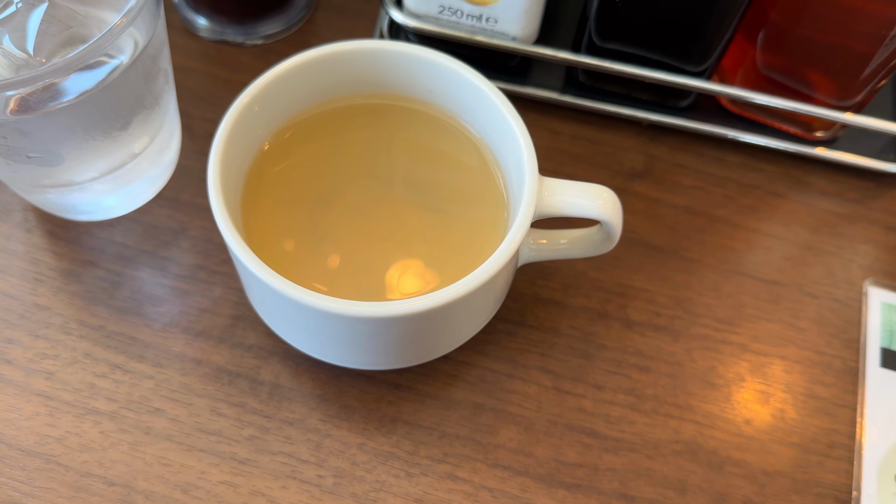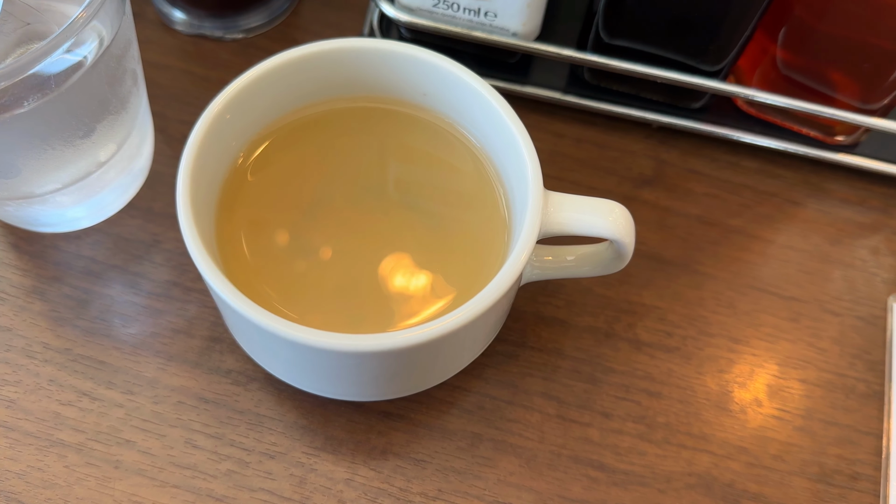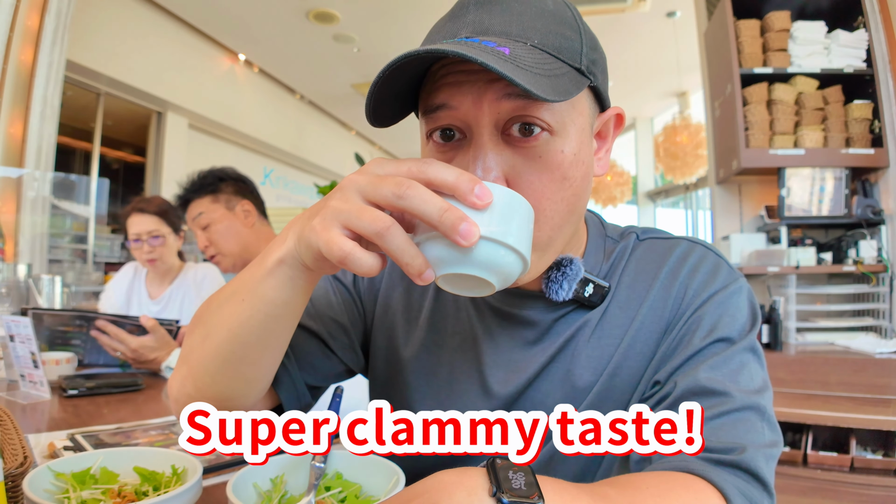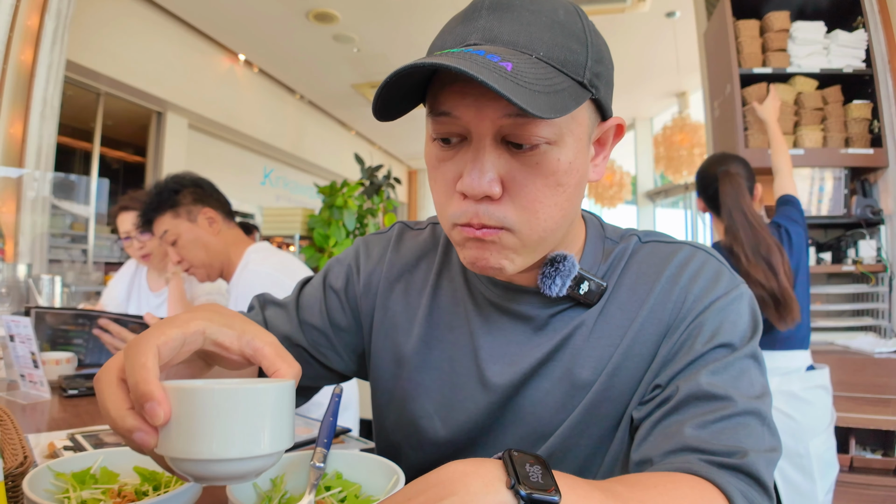They also brought some soup, their oyster soup. Oyster broth, wow. This tastes super oyster and clammy. I don't remember what they said, if it was clam or oyster, but it's some really good broth.